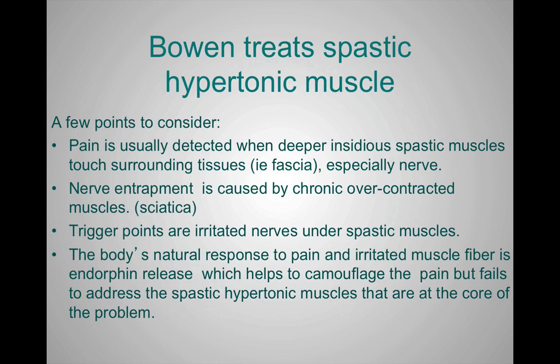And obviously pain medication, it's the same idea. We're still not resolving the problem.